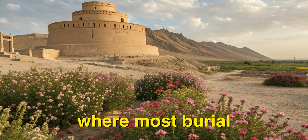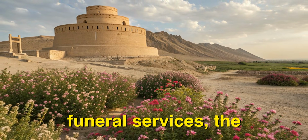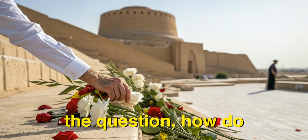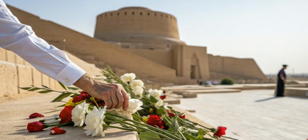In an age where most burial practices involve elaborate coffins and funeral services, the simplicity and ecological mindfulness of the sky burial tradition stand out. It begs the question, how do our own burial practices reflect our beliefs about life and death?